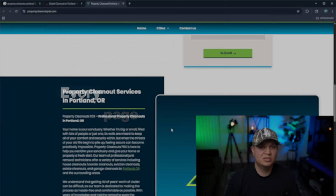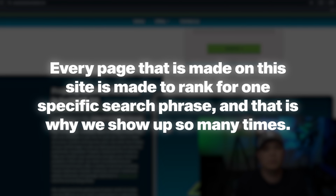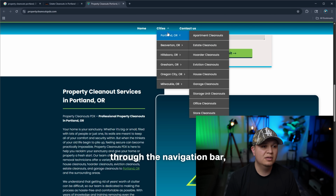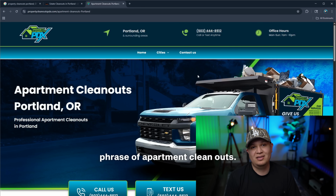But what I really wanna show you is that every page that is made on the site is made to rank for one specific search phrase, and that is why we show up so many times. So if we come to cities and we start to look through the navigation bar, you're gonna find here that we have a specific page for apartment cleanouts under Portland, Oregon. And now we're giving Google the chance to index us for the specific search phrase of apartment cleanouts, Portland, Oregon.